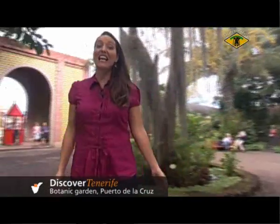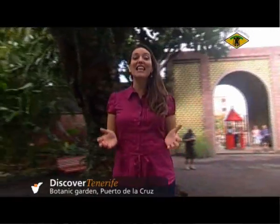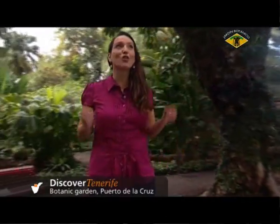The botanical garden of La Orotava on the island of Tenerife is and will continue to be a whole world waiting to be discovered.